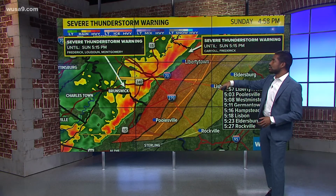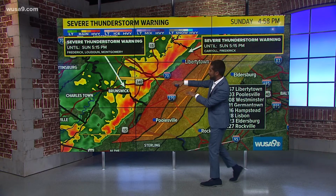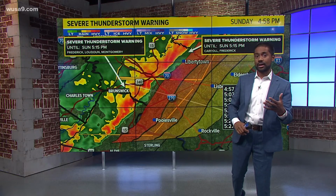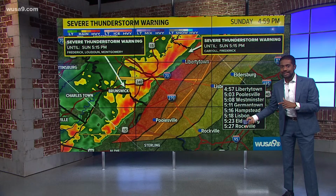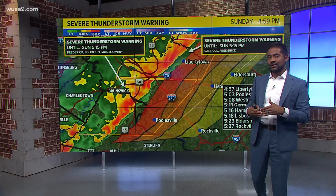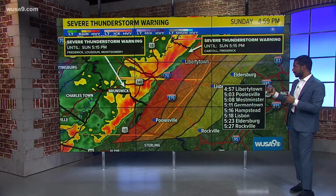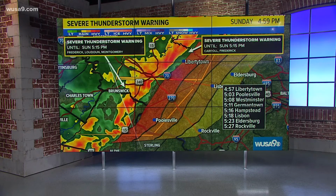Again, both of these warnings, there's one here across the northern and central part of Frederick County. The other one covers the rest of Frederick and much of Loudoun County and parts of Montgomery County. Both of these warnings are until 5:15 for potential wind gusts 50, 60 miles per hour. And again, you get up to around 60 mile per hour winds, and that's severe level winds here. So again, this is a line of possible strong to severe thunderstorms moving across Metro Washington, moving into the metro really over the next 10 minutes or so.